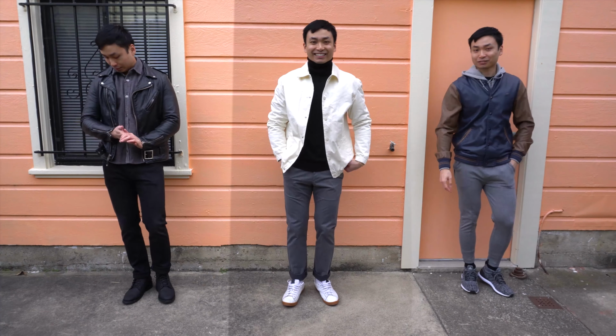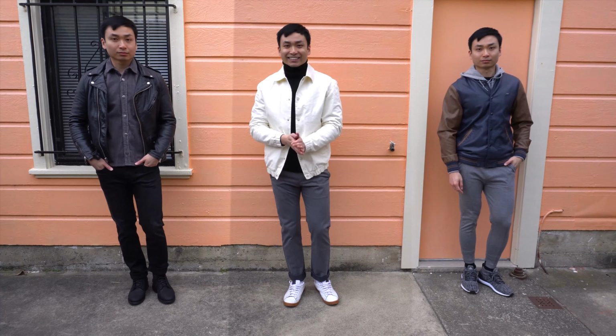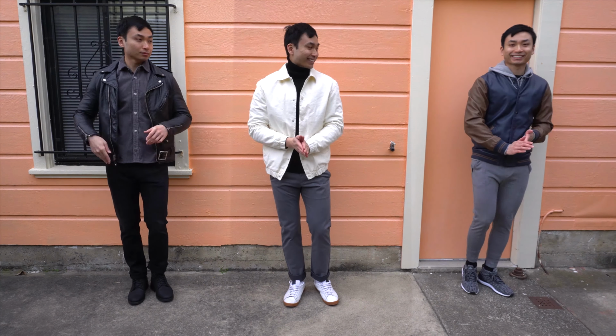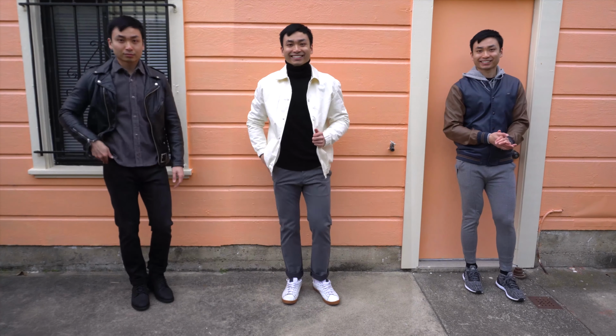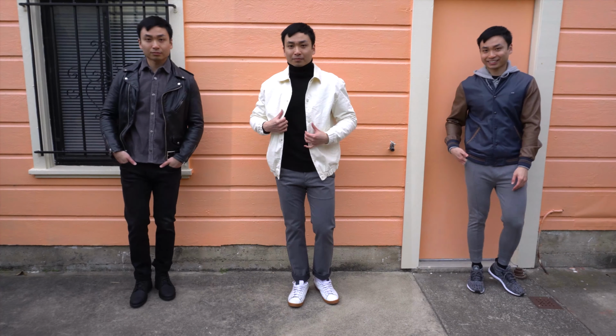So there you have it. These are my 3 outfits styled around pieces from Zara. You asked for a challenge and I brought everything I had to the table, and I hope I didn't fall short. Honestly, I think I did a pretty good job, but I'll let you guys decide on that.